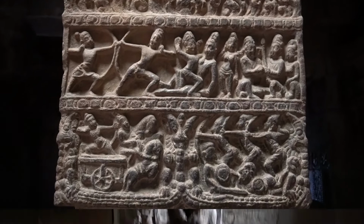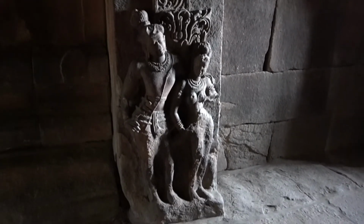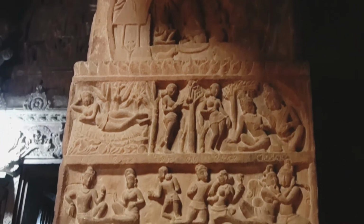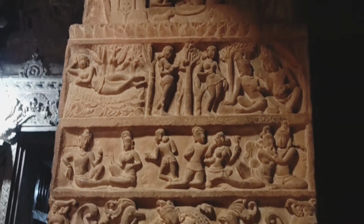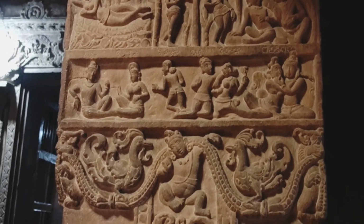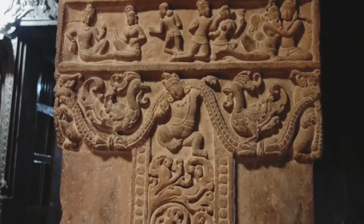Pattadakallu, situated on the banks of river Malaprabha, is unique. The temples here have influence of both North Indian style and South Indian style. This shows there was close interaction and exchange of ideas between North and South India.